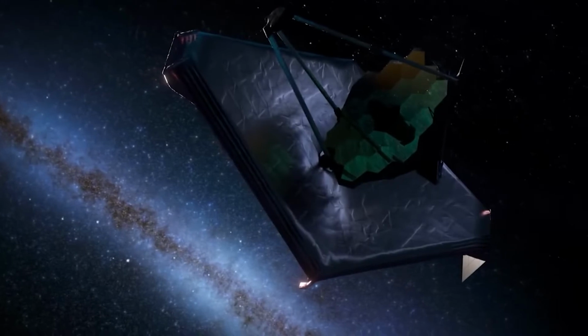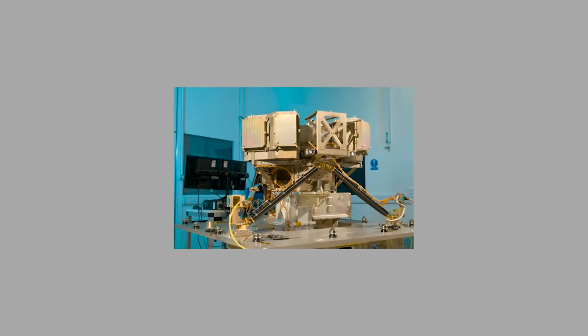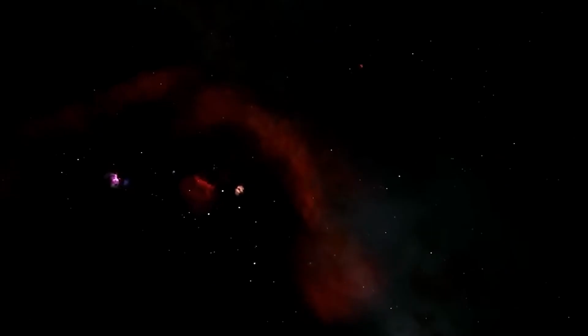He is the person who leads the team that will use Webb's Near-Infrared Camera, or NIRCam, and Mid-Infrared Instrument, or MIRI, to capture the thermal emission spectrum of the day side of the planet. If the planet had an atmosphere, Webb has the sensitivity and wavelength range to detect it and determine what it is composed of, mentioned Hu.